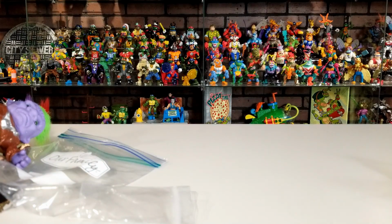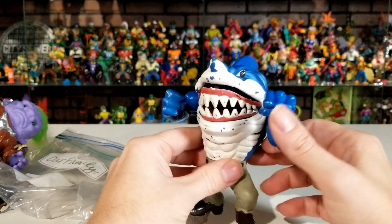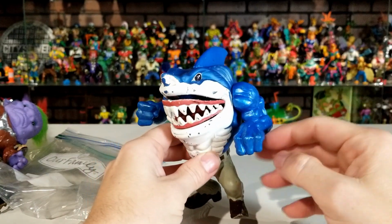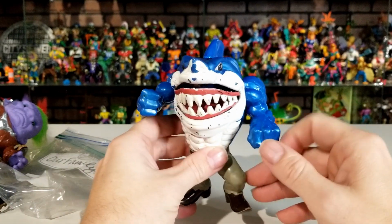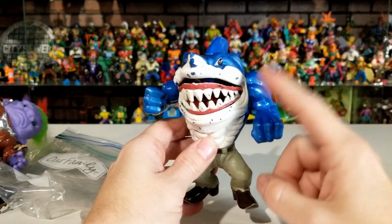On to the next. Okay, now this is the only figure that I got from one seller. He had a whole bunch of different Street Sharks, but they were way overpriced. They're like $50, $60. And I know that they do go for that price, but a lot of them were damaged.